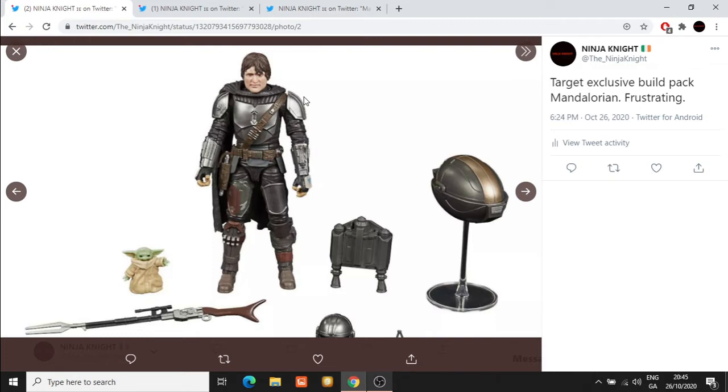When you're seeing characters like Darth Vader, and yes, Darth Vader is an incredibly popular character, who features a cloth cape, why is it that Din Djarin hasn't got a cloth cape here? It's something that fans have been crying out for. The fans really want a cloth cape, and it seems baffling now that we've had multiple releases of this Mandalorian and not one of them with a cloth cape. Given the fact that this is an exclusive, you would expect a cloth cape, because the Armorer from The Mandalorian did come with an all-new fabric cloak on the back.